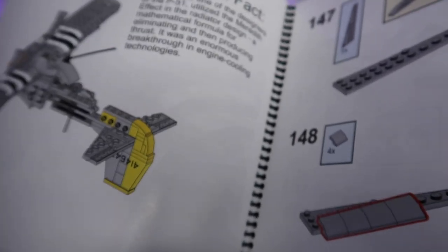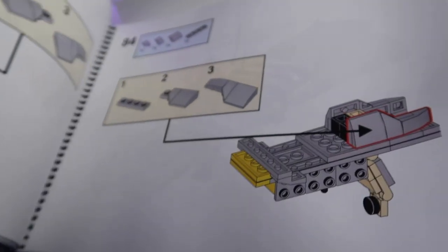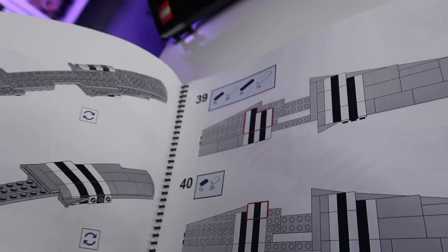So a little bit on the instructions. It looks pretty detailed and easy to follow. It looks like we got some historical facts within these as well. It's not just a simple instruction manual. There are some facts and information within the instructions themselves, but I'll get through this, see how it turns out, and I'll move on from there.